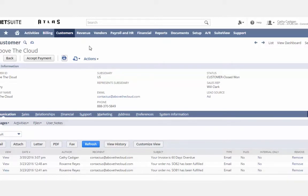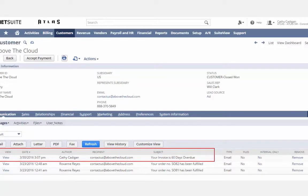It will give you maximum insight into your customer relationships. You'll be able to see all contact information and all messages, both user-created and system-generated. So here, you may see a message that was system-generated based on a workflow for an invoice that is outstanding and over a certain number of days overdue, automatically generated by NetSuite and dynamically pinned back to the customer record.